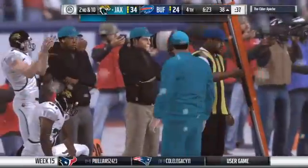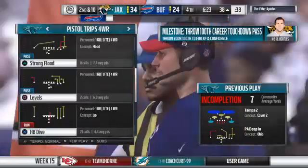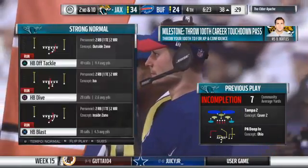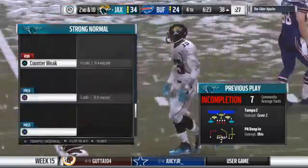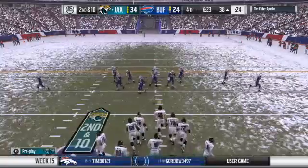I think pressure is always the first way to go. You love pressure. I love it. We'll see if they dial it up this drive. So they're still at the original line of scrimmage here. 2nd down and 10.